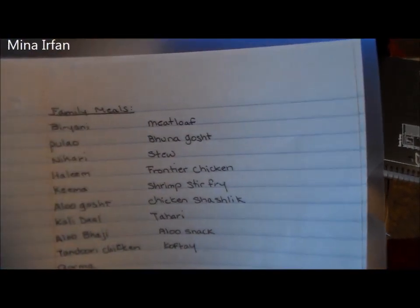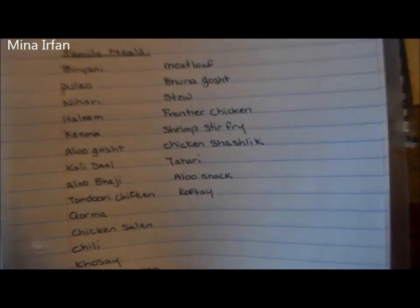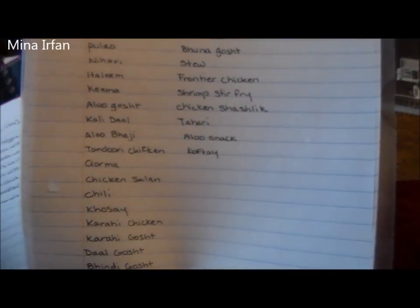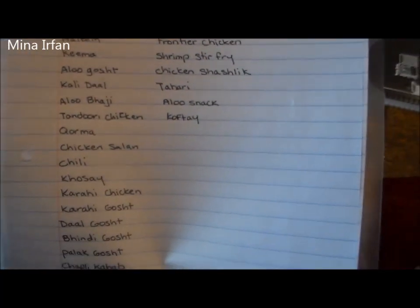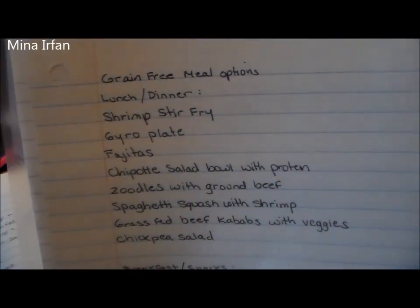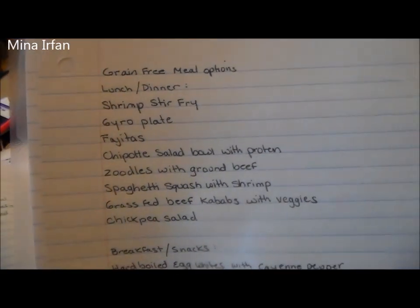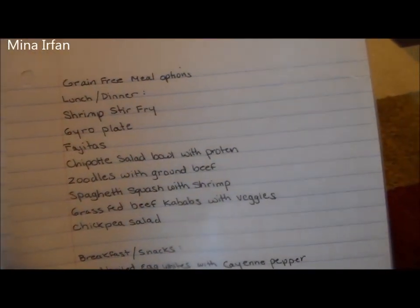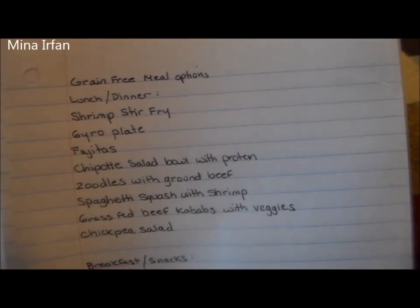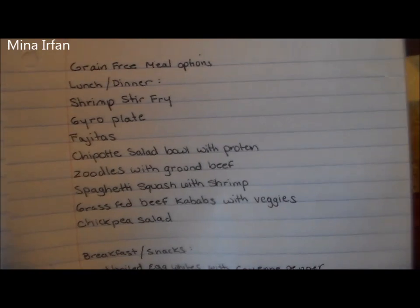So this is my family's list of foods that we commonly eat. I have this written down so it's easier for me to plan out my meals and freeze them. And then on the other side I have my meals. So this is a typical 2-week plan for me, and I love leftovers. So I usually will just plan my dinners, and then that will be my lunch for the next day.